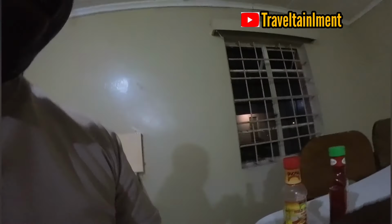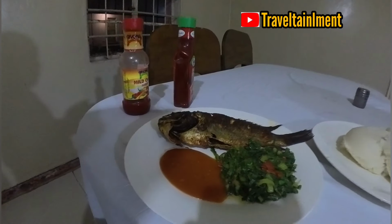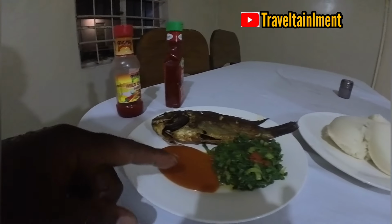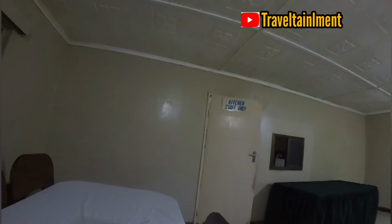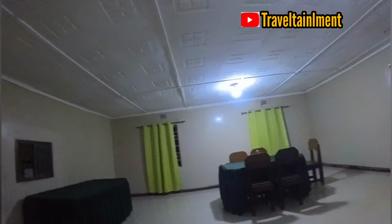Resting. Whew, I've reached at some lodge, I don't even know the name. But does it even matter? I'm so hungry. Look what I have for dinner here in Kawambwa. So I've reached Kawambwa. Some fish, vegetables, and shima. Yeah, so this is the restaurant area. So I'm just having dinner.